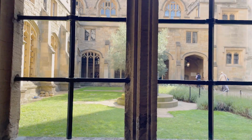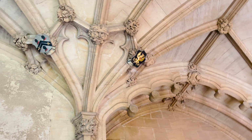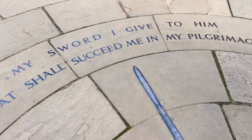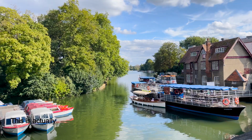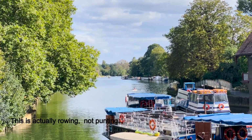And as you exit, of course, there are some more Harry Potter filming locations, the cloisters and hallways, just like so many other places. Oxford and Christ Church are definitely worth a visit. I wish I had had time to go punting, which is one of the most famous activities that takes place at Oxford, but I'll have to save it for next time.